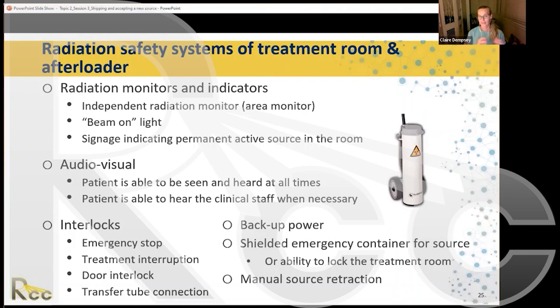So if the source ever gets stuck in the afterloader, the first thing you do is try and manually retract it, because obviously trying to get an applicator out of a patient can be quite distressing for a patient. So if you can manually retract the source, then that buys you some time to then get the patient off the bed and do all your radiation safety checks. So there's some radiation safety systems that are built into the afterloader, as well as things that need to be taken into consideration in your treatment bunker.